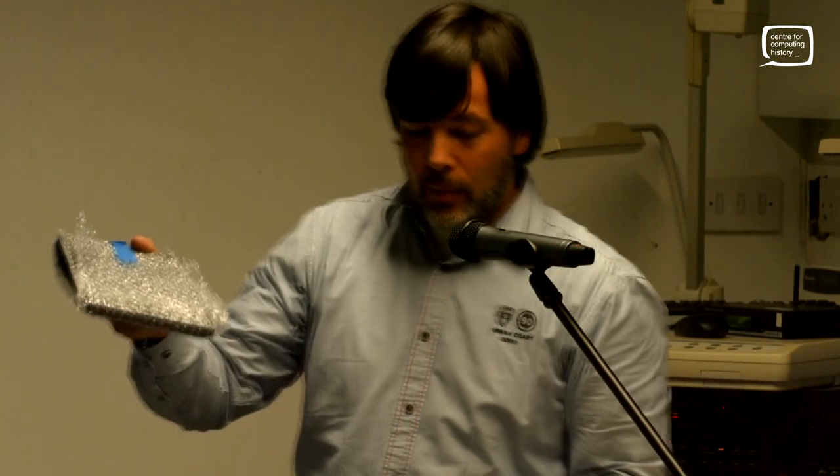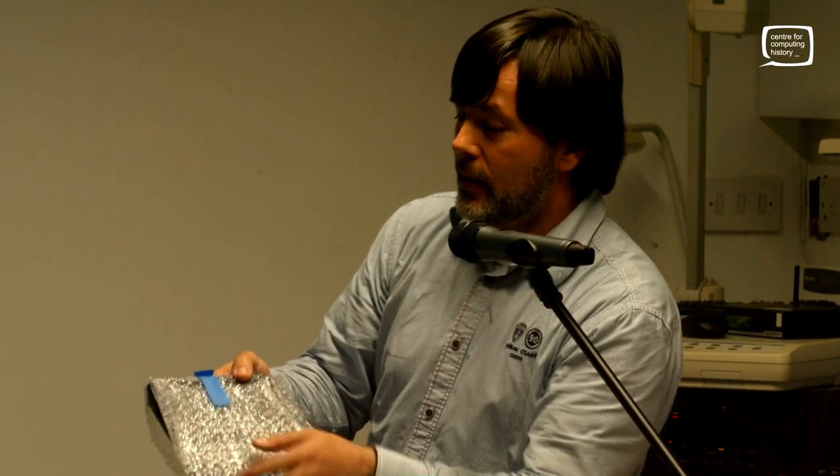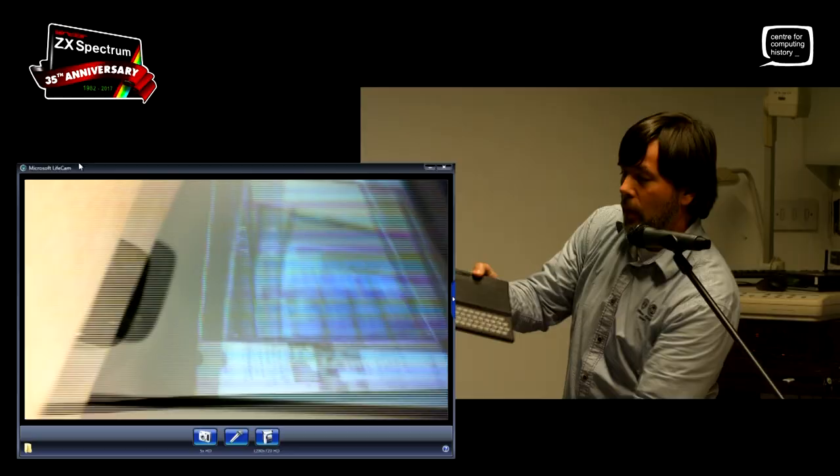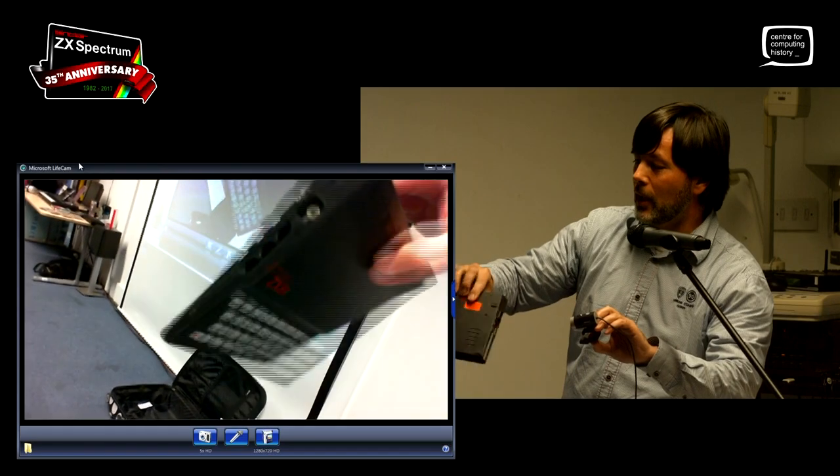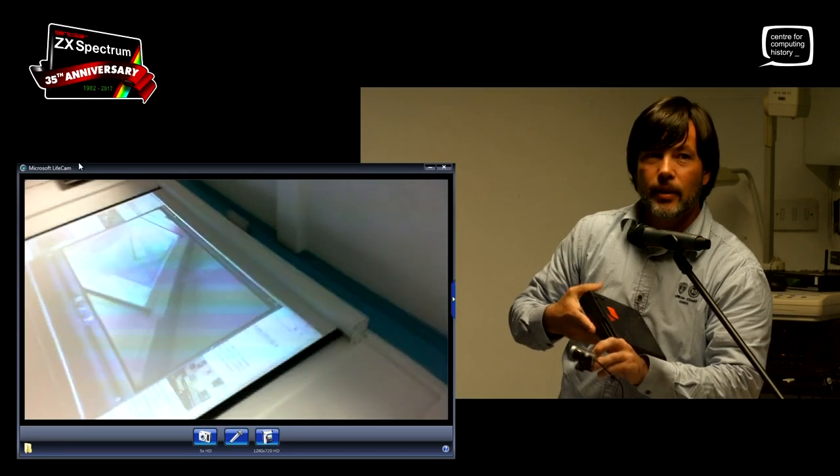So those were the early days, and then came Sinclair Research. And I will have a computer here. Let's see if I have something in the box. No. This is a ZX81, and one would think it's a regular one sold in millions, but this is a special unit.